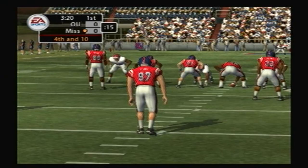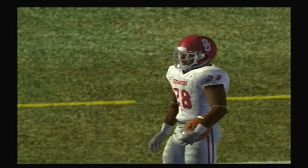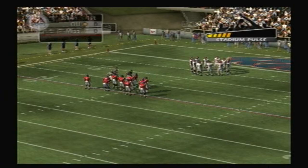Punt this one away. Number 97 boots it way up there. Number 28 signals for a fair catch. He hauls it in at the 15-yard line. The offense heads out onto the field for the first time. And with their defense forcing the punt, it allows them to have a shot at getting the first points on the board. They'll start this drive at the 15.